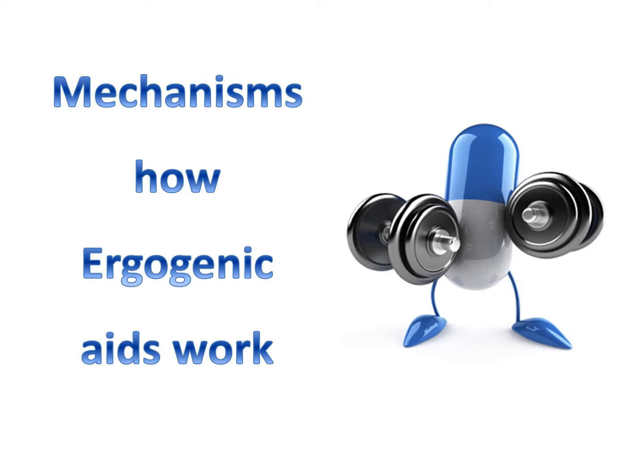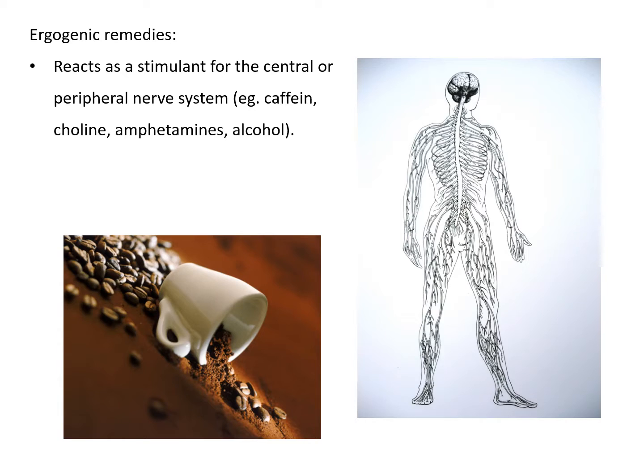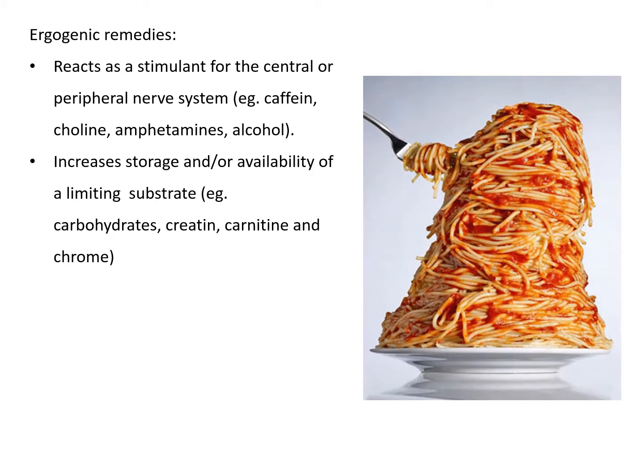What are the mechanisms that make ergogenic aids functional? Some of them react as a stimulant for the central or peripheral nervous system, for example, caffeine, choline, amphetamines, and alcohol. Some of them increase storage and/or availability of a limiting substrate, for example, carbohydrates, creatine, carnitine, and chrome.